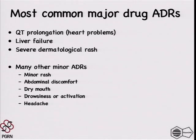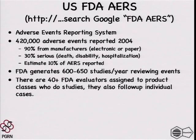Some of you may have had some of these when you took your favorite drug: rash, stomach ache, dry mouth, drowsiness, headache. The United States Food and Drug Administration is charged with tracking these because they're charged with then going back to the drug companies and saying, hey, we got a problem. We're finding a lot of reports of your drugs causing trouble.